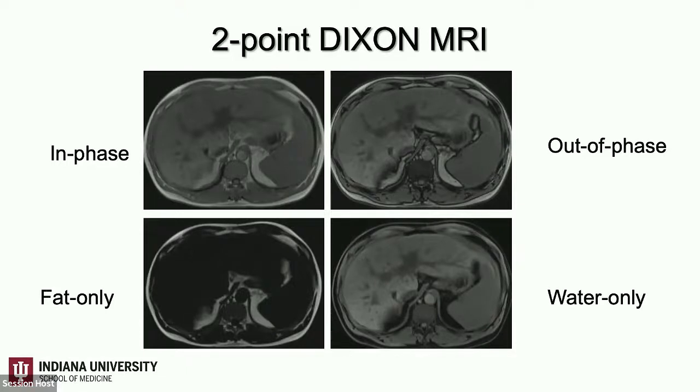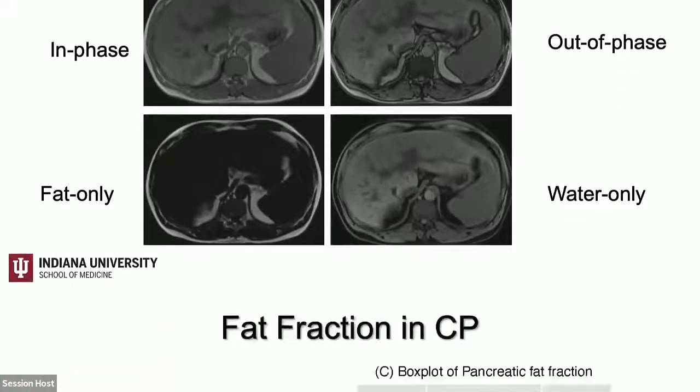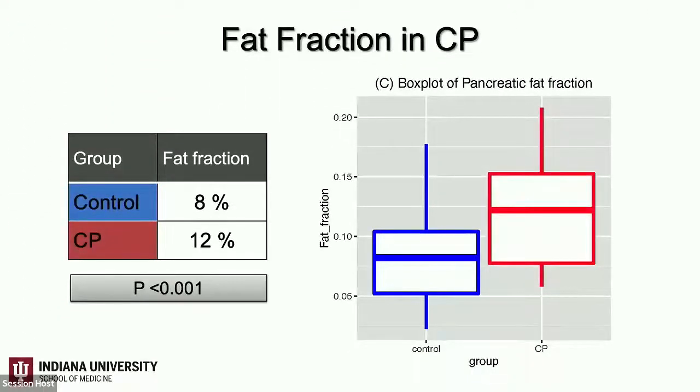MRI is a sophisticated tool that can tell you how much signal is coming from the fat protons versus water protons. It can split that and show you the amount of signal coming from the fat and the amount of signal coming from the water. If you measure the pancreatic signal on these and take the ratio, you obtain a pancreatic fat fraction. In chronic pancreatitis patients, we observed a significant increase in the fat fraction compared to the controls.